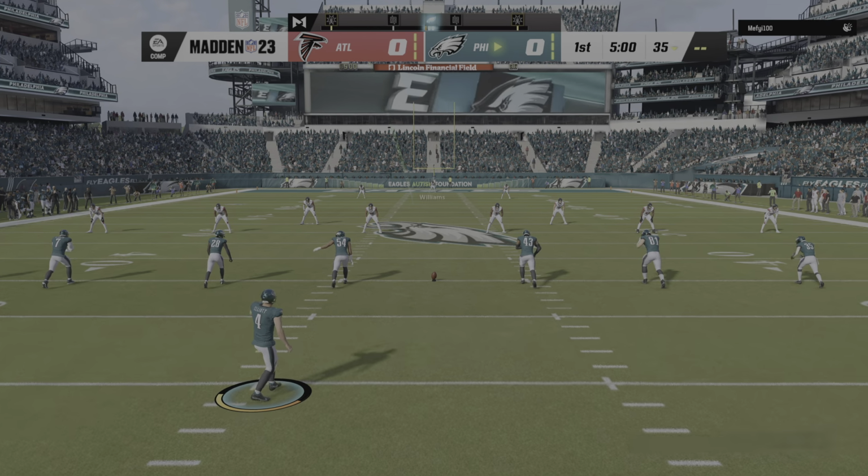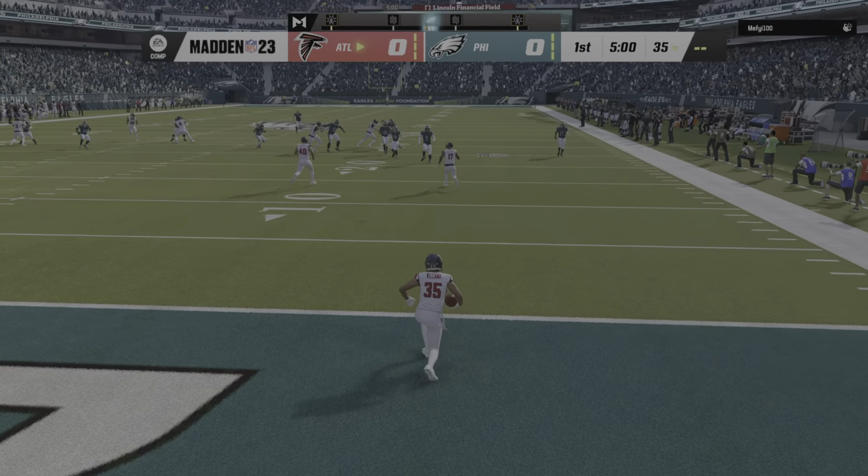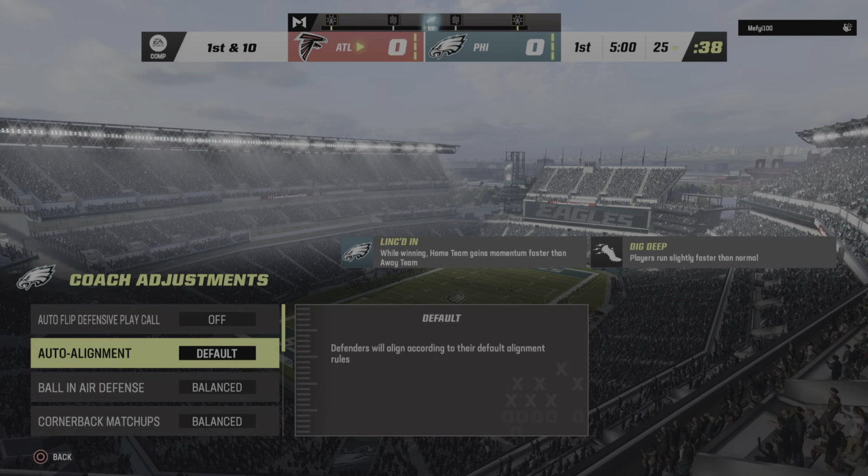Here's the kicker, Jake Elliott, ready to get this one started. And off we go from Lincoln Financial Field. And this will go as a touchback, and they will begin things at the 25.